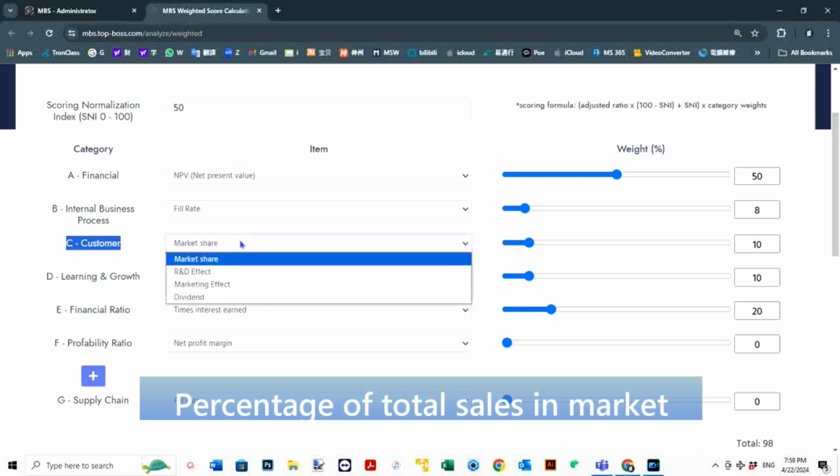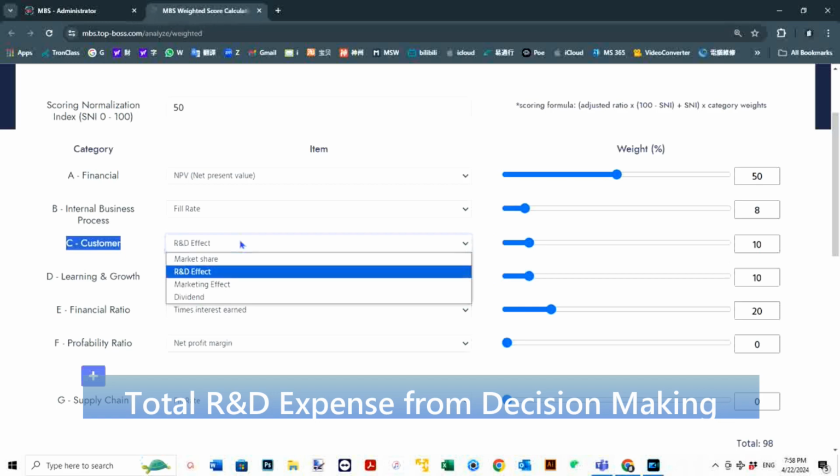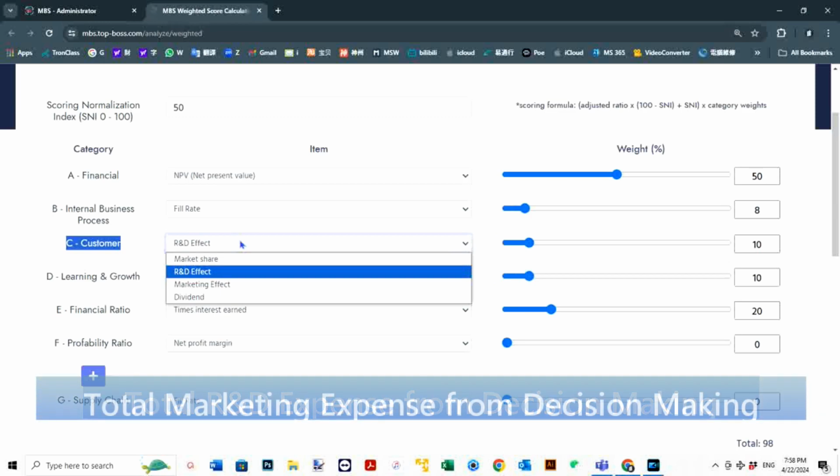Market share. It represents the company's percentage of total sales in the market. The final calculation takes the average throughout the last 4 rounds. R&D effect. It evaluates the total R&D expenses incurred to improve product quality. The final calculation takes the average throughout the total number of rounds.